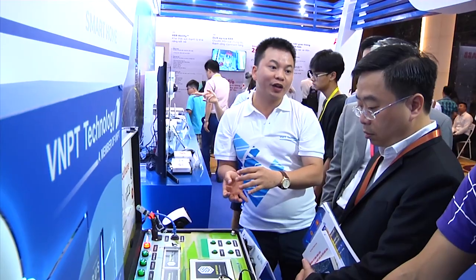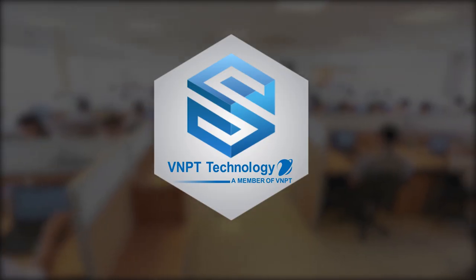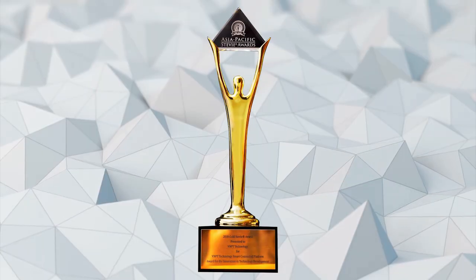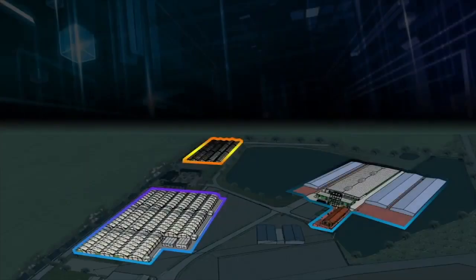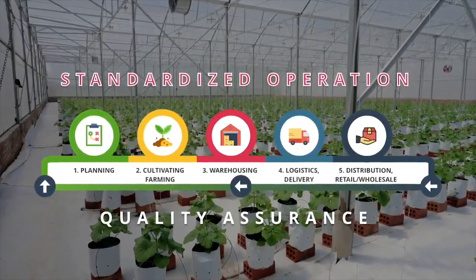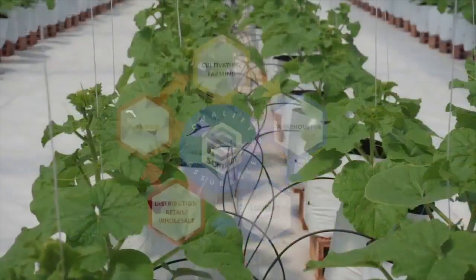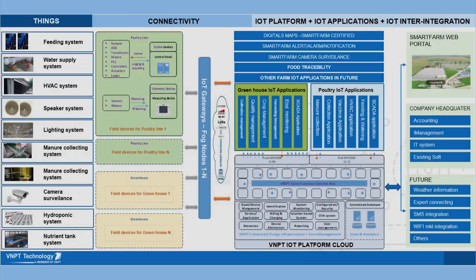Smart agricultural solutions are based on Smart Connected Platform, SCP, VNPT Technology's comprehensive IoT solution system, which has just won the Gold Cup of Asia Pacific Stevie Awards in 2018. VNPT Technology's Smart Agriculture is a complete solution in the ecosystem of products based on the IoT SCP platform, with full features to support farmers and farm owners to manage green agricultural chains in a closed process to achieve the highest productivity and quality. The solution is designed according to the typical three-layer model.